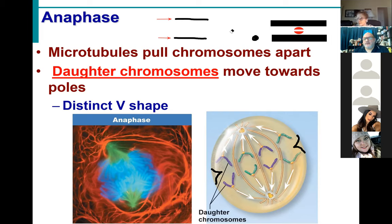And is that the maternal DNA? No, it's all the DNA. Again, this is a somatic cell, so this is all the DNA.